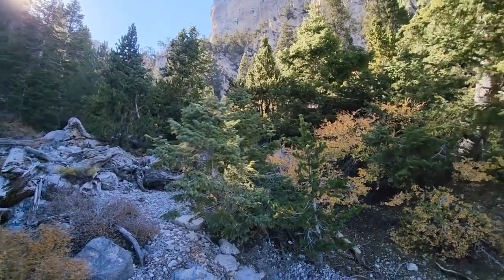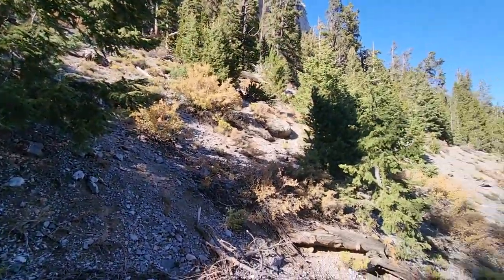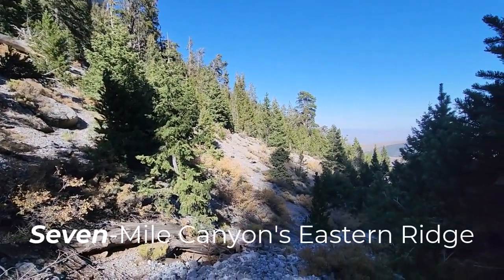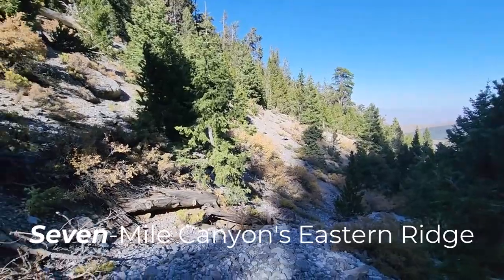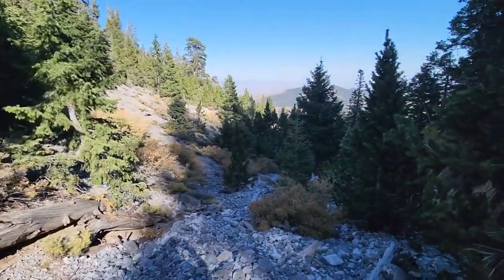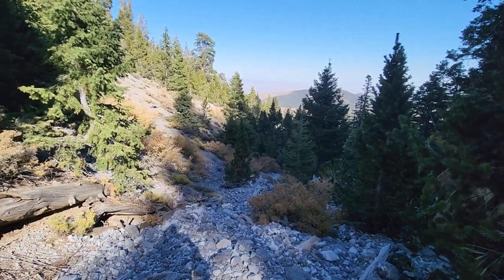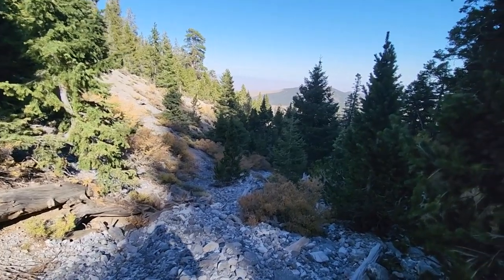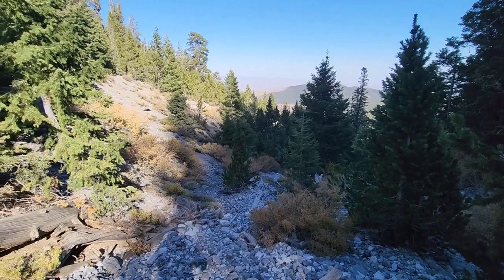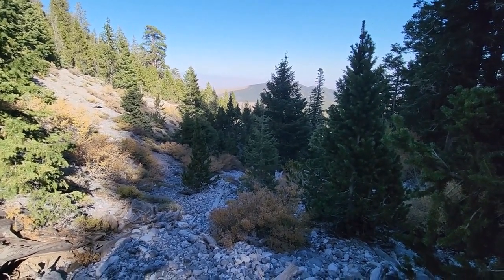Okay, here we are at the cairn that marks the decision point. And it's a decision point whether to cut across the slopes here and go down 3 Mile Canyon's eastern ridge or continue down this gully to Upper Camp Stimson. And boy, that's a tough one. I think I could be down either way, I think I'll be back in about 2.5 hours from now.